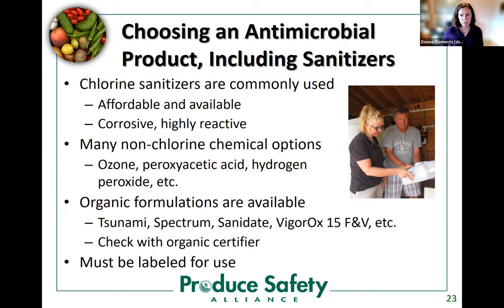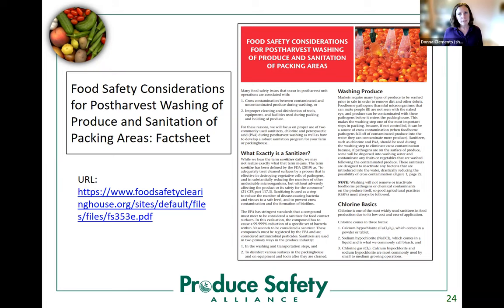But I do want to share with you one of my favorite fact sheets. This is out of Washington State University, and this is also on the resource list that I'll share with you at the end. It's called Food Safety Considerations for Post-Harvest Washing of Produce and Sanitation of Packing Areas. What this fact sheet does is it pretty much does it all. It talks a little bit about labeling, and it really focuses on chlorine products and peroxyacetic acid products. But it really goes through management considerations, especially when you're using chlorine. So again, I'm always wary of sharing too much during a 1-hour webinar. So I'm going to very briefly go through some considerations when you're selecting a type of sanitizer, but really I'm recommending that you use this fact sheet as a resource.